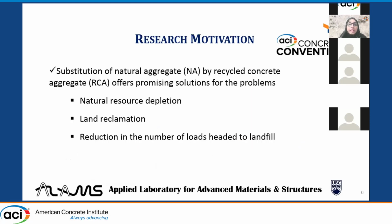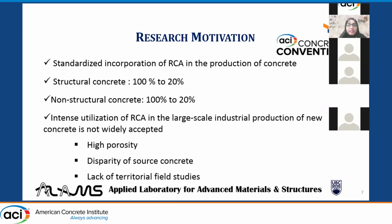Continuing with my research motivation, the substitution of natural aggregate by RCA offers a promising solution for the problems of natural resource preservation, land reclamation, and reduction in the number of loads headed to landfill, thus showing that RCA is sustainable, at least for these three reasons.